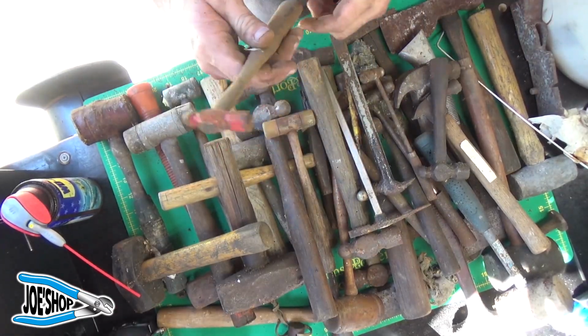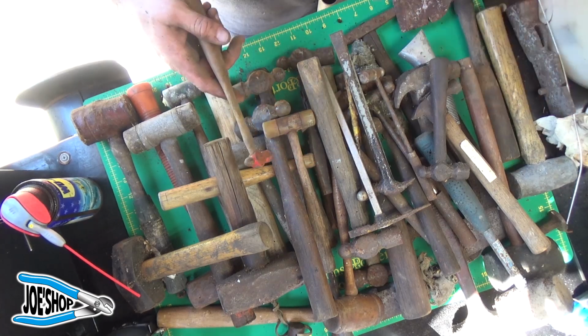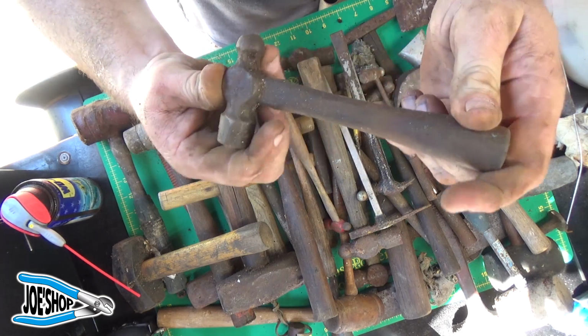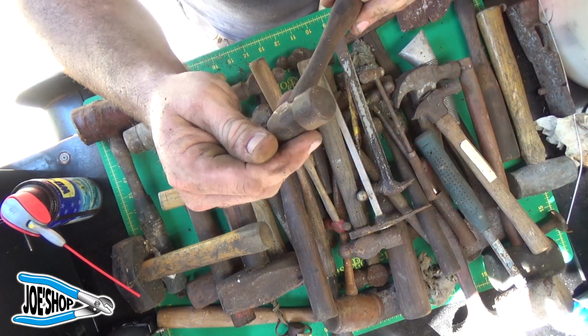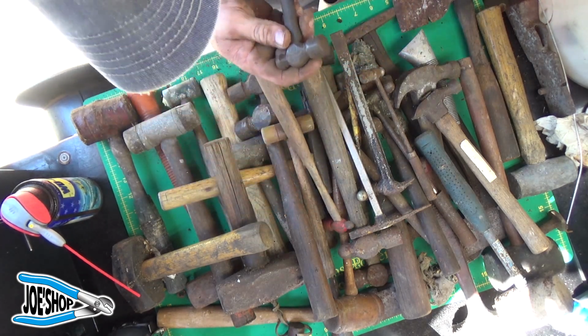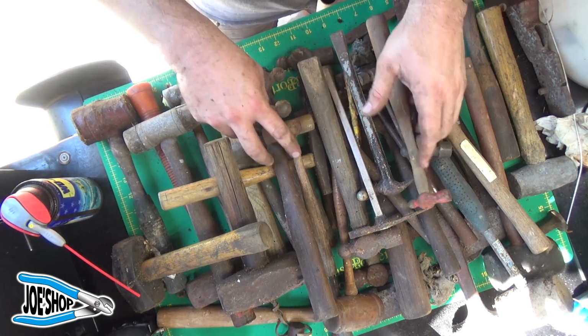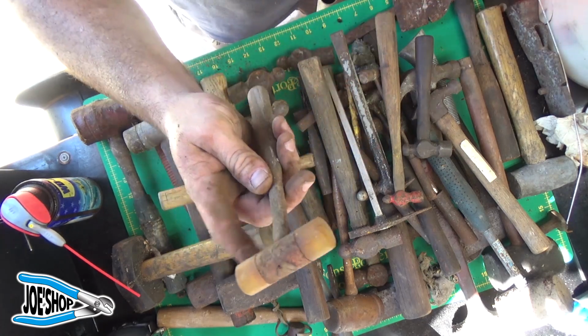Alright, so that's 40 hammers in that bucket. There's some novelties. There's a couple garbage ones in here, but there's some real neat. Look at this tiny ball peen hammer. It's really hard to make out what's on these, and I don't want to bore you with all that. But eventually I'll go through and clean these up. Look at this little soft blow hammer.